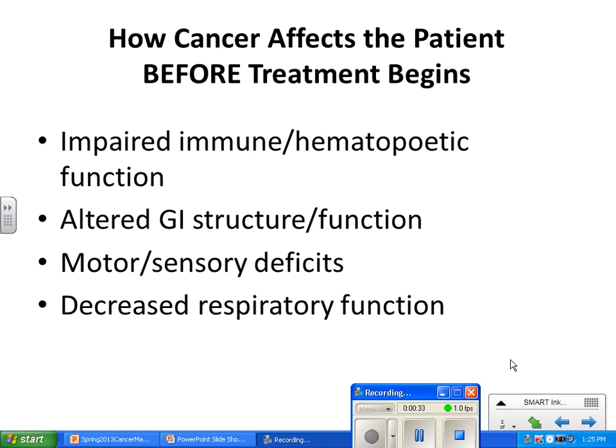Because cancer can impair the immune and hematopoietic function. So merely by virtue of the fact that you have cancer, you have a tumor somewhere in your body, your immune system and your hematopoietic function is going to be affected. What is hematopoietic function? Right, the cells that create blood cells. So that would be your bone marrow. So oftentimes cancers will affect the bone marrow.